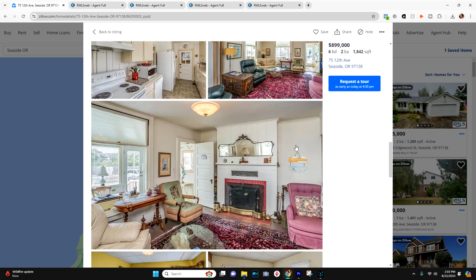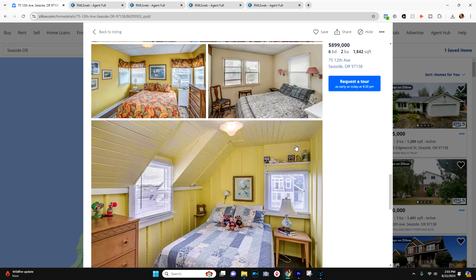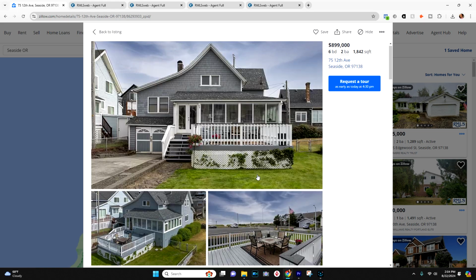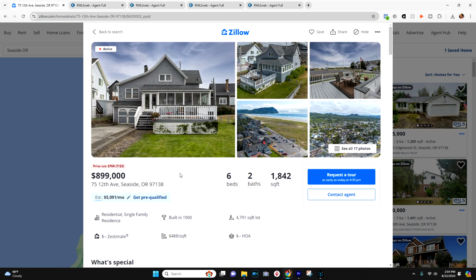You can see it's older, which a lot of these homes in Seaside are. Has a lot of charm. I mean, there's definitely some cool attributes here, but not necessarily completely turnkey, I would say. You can see this one's at $899, 6 bedrooms, so you can sleep the whole family and more, but definitely gives you an idea of some of what you can get in Seaside right on the beach.